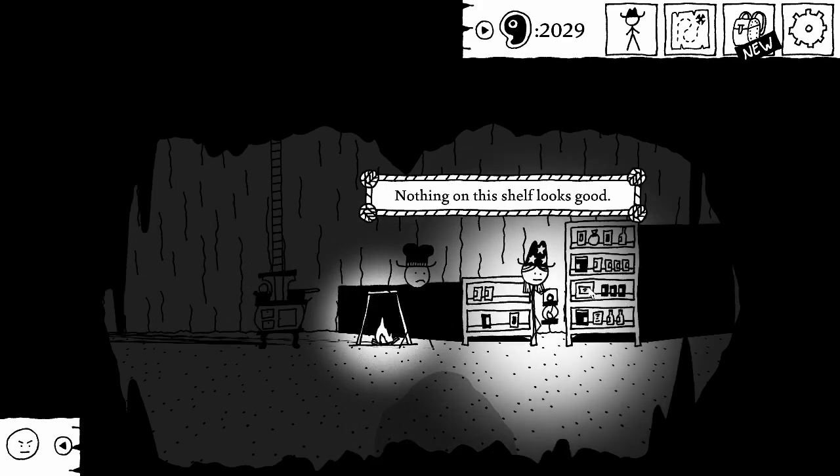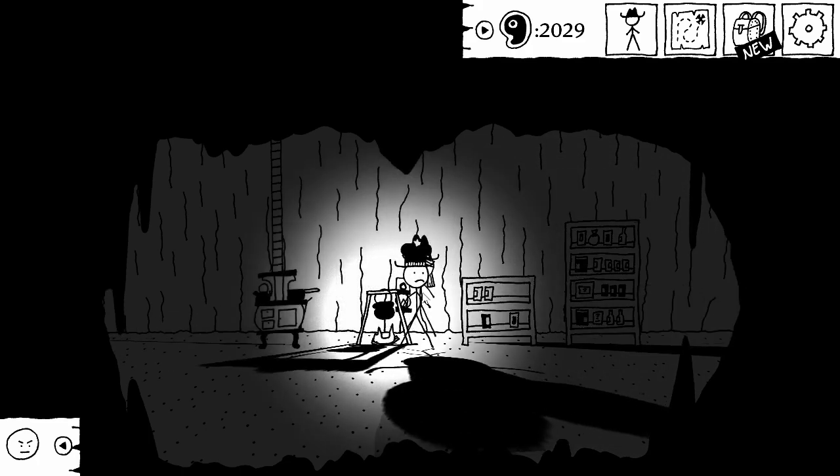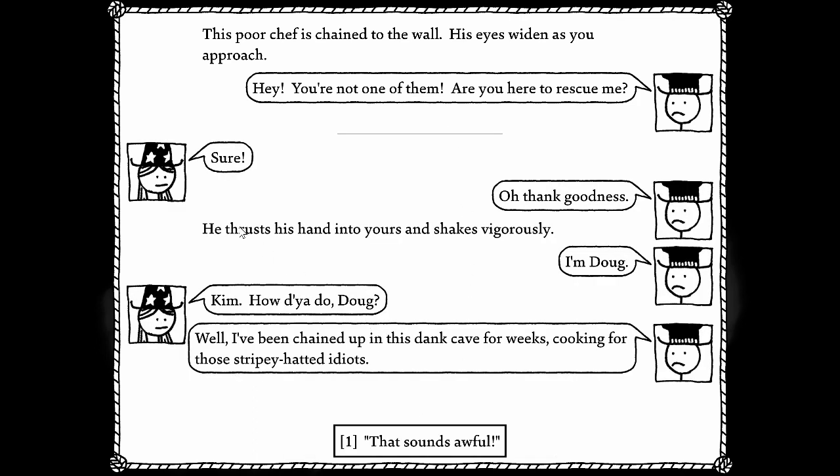Nothing on this shelf looks good. Ow! This poor chef is chained to the wall, his eyes widen as you approach. Hey, you're not one of them. Are you here to rescue me? Sure. Oh, thank goodness. He thrusts his hands into yours and shakes vigorously. I'm Doug. Kim. How do you do, Doug?